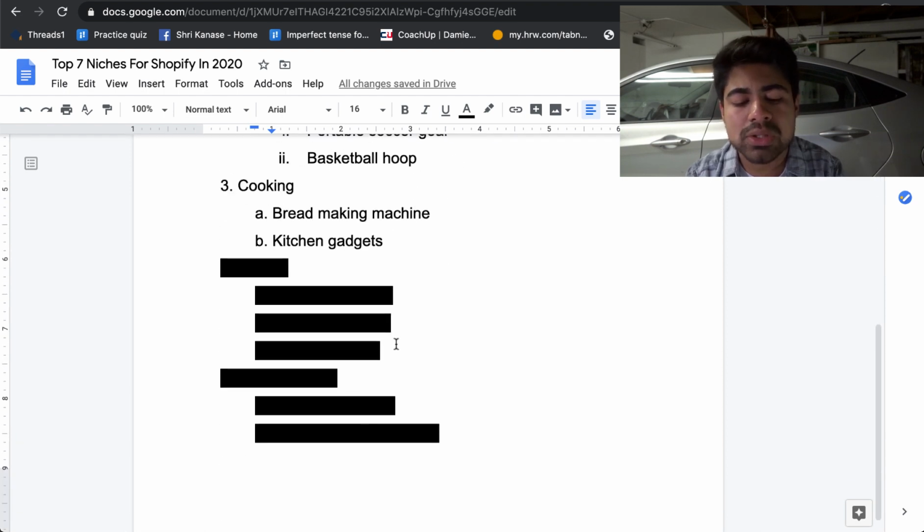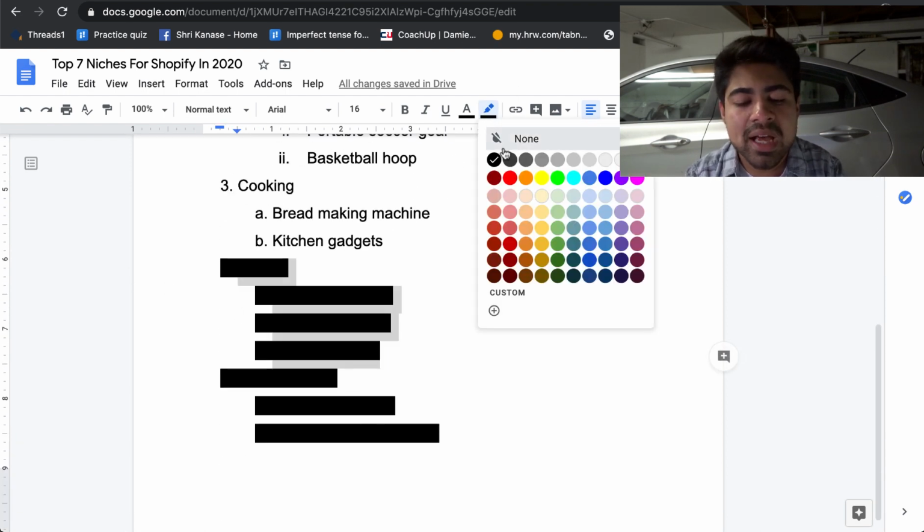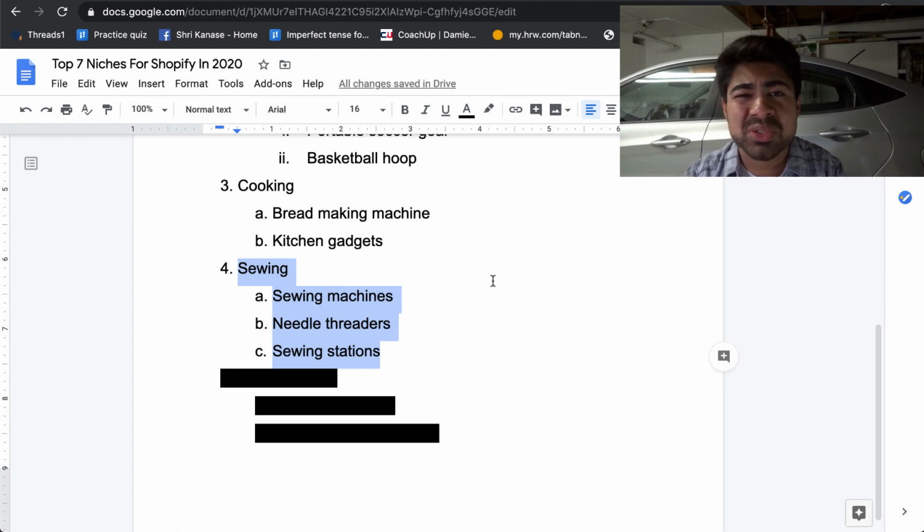But let's go ahead and move on to our fourth niche, and that is the sewing niche. Now the sewing niche is a specific niche which does well both on Google Ads as well as Facebook Ads. So you won't really go wrong with selling the products for this specific niche on Facebook or Google. But some of the products which I found are doing well right now at this moment are sewing machines, needle related products, and sewing stations.